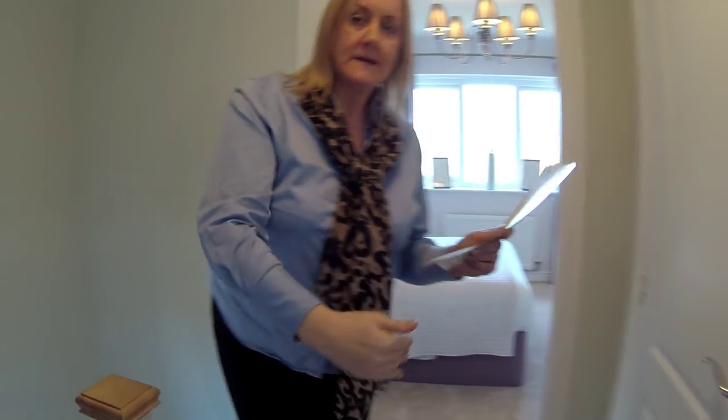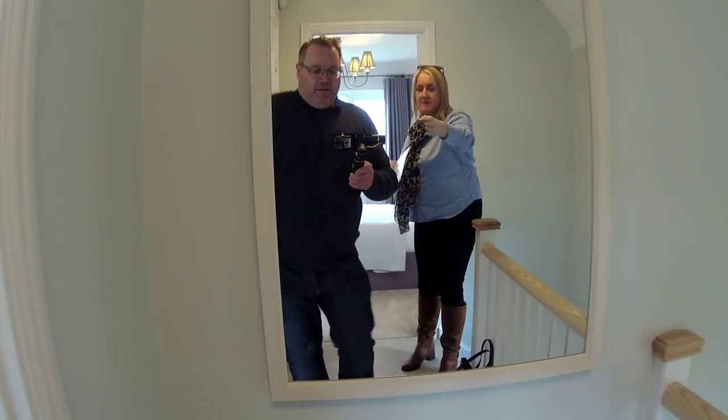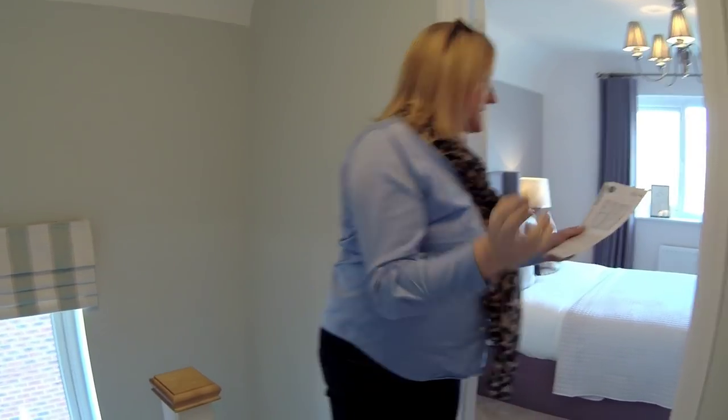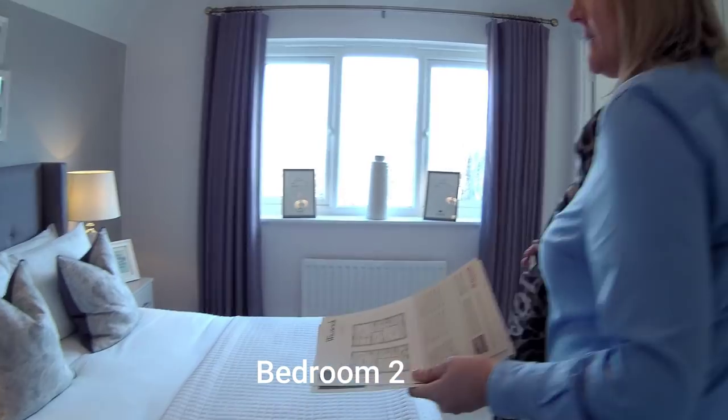First of all, because of where you are there, if you come here, that normally would have been your main bathroom, wouldn't it? The big window there, where the mirror is. But what they've done is you've actually got two really good sized bedrooms. So let's start in the one that's at the back, which is bedroom two.